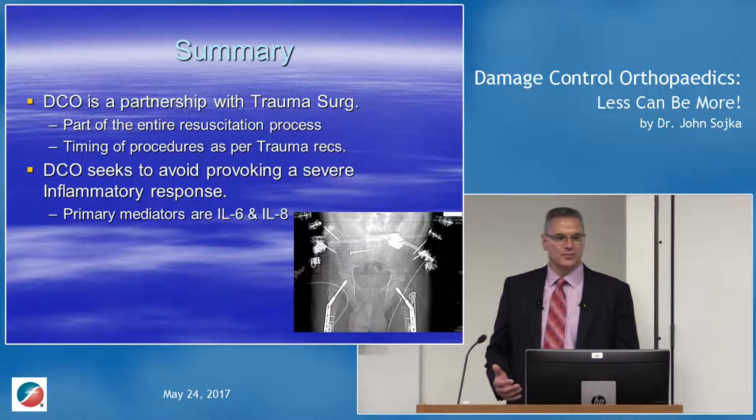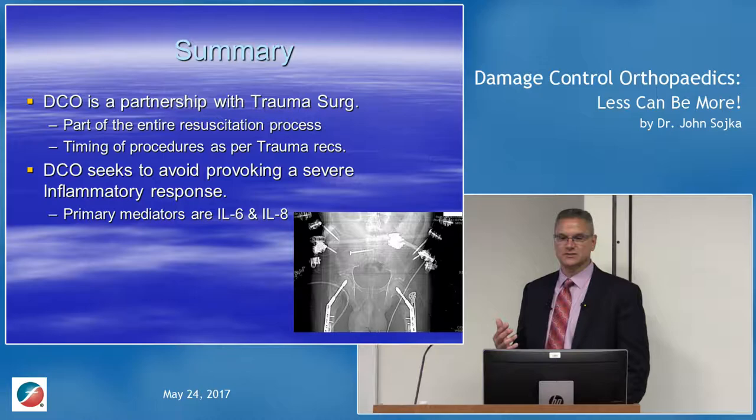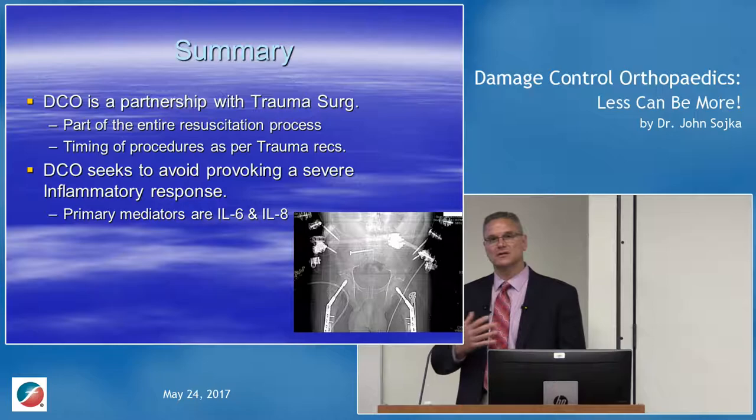So in summary, Damage Control Orthopedics is a partnership with our trauma surgery colleagues. It's part of the entire resuscitation process, and the timing of those procedures is usually as per the trauma service recommendations, and I would insert also as per the anesthesia recommendations, because they're the ones that have to deal with obviously some of the lung issues.